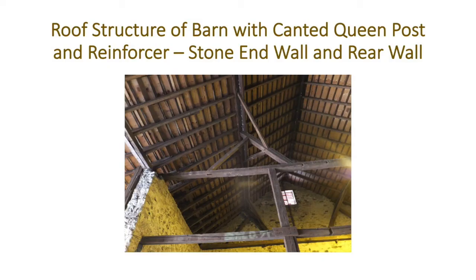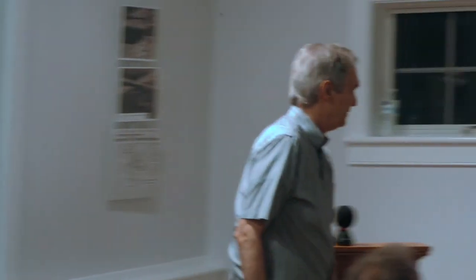The canted queen post normally came in after about 1830. And that's a dating tool for these barns, okay? If it was straight up, a vertical queen post, that would most often, not always, most often indicate a date before 1830. Not always. So there's these changes that come on. You don't have barns built like this anymore, but you did have barns built like that 200 years ago, 180 years ago. Everything is style, everything changes, everything evolves. Nothing stays the same except for change.